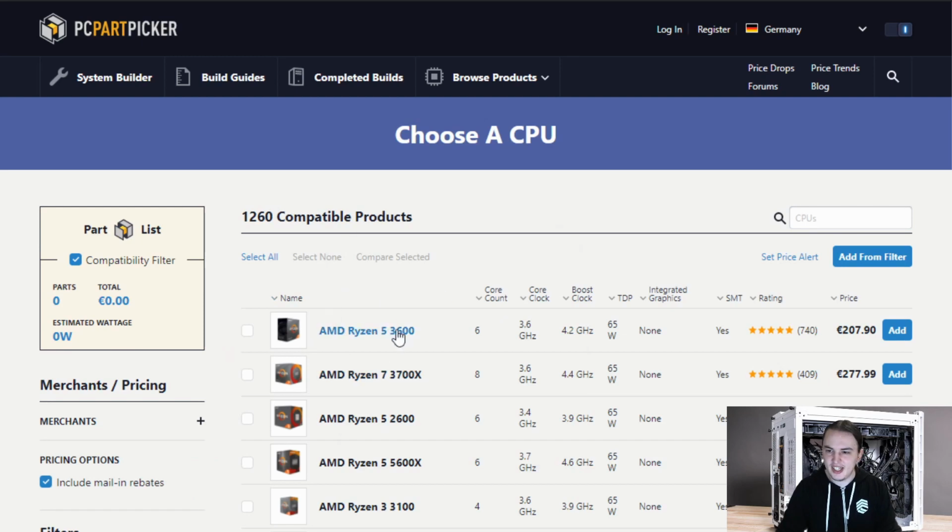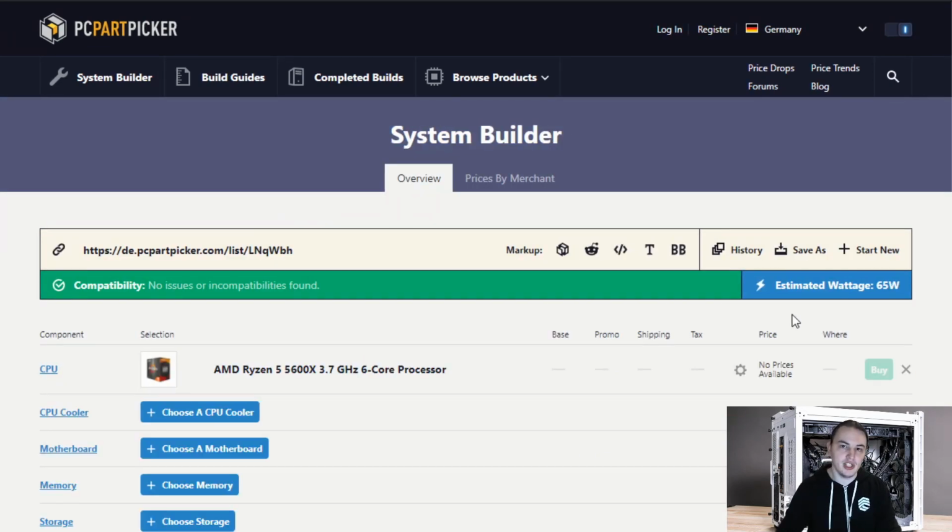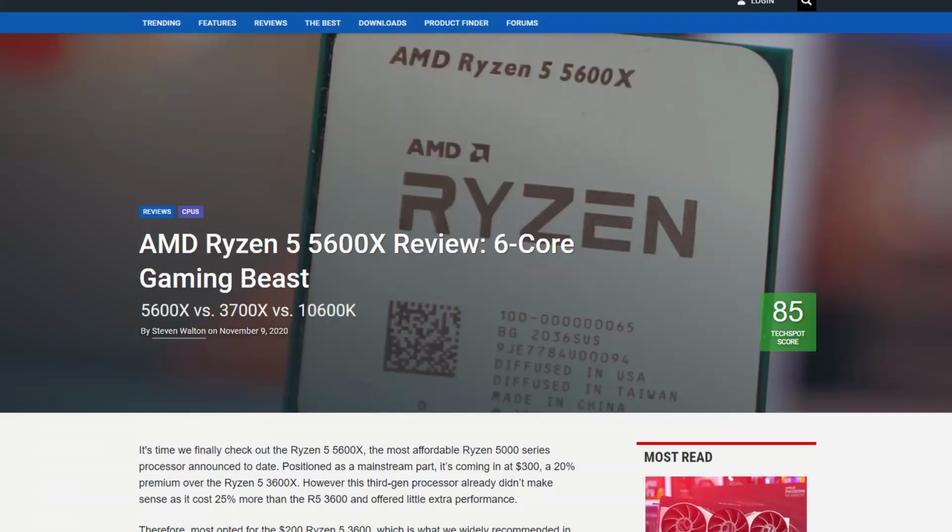In any other case, I would go with the Ryzen 3600 over here, but come on, we're not peasants, right? We're going for something better. We're going for the latest 5600X, which obviously is not in stock. But this one is a beast of a CPU, offering you a 4.6 gigahertz boost frequency in this case, compared to the 4.2 gigahertz that the 3600 is offering you right now. And it still comes in at the same 65 watts and of course with the same 6-core, 12 threads. Awesome performer all across the line.